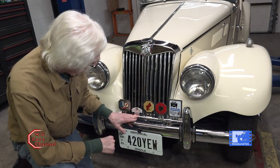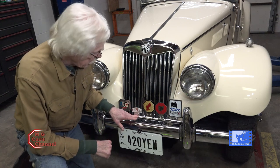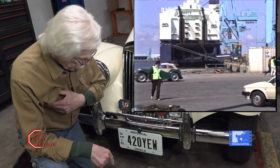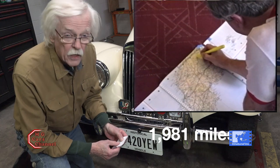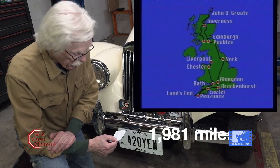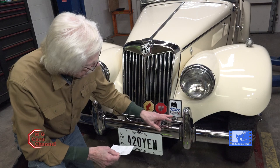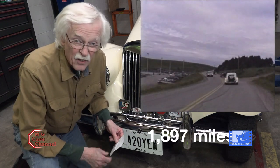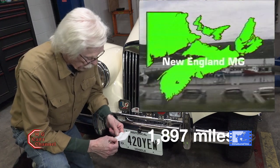This one was the granddaddy of them all, the Circuit of Britain in 1990, where we took 89 cars over to England and we drove them around England and Scotland. In that case, we covered 1,981 miles in England and Scotland, plus you had to get back and forth to the East Coast. The next year we did Maritime Meander, 1991, which took us 1,897 miles around Nova Scotia, Prince Edward Island, and New Brunswick.